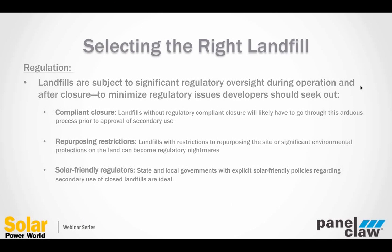The first is regulatory compliant closure. There are lots of landfills in the U.S. that are quite old that were simply closed without regulatory compliant closure. And when you close a landfill without the closure, when you go and try to do anything to that landfill subsequently, you will most likely have to go through regulatory compliant closure before you can build. And that process is incredibly difficult, incredibly time consuming, and can be quite expensive. So when you have a landfill that doesn't have compliant closure, it tends to be not an ideal site for a solar array. There's just too much involved in getting it from where it is today to a site that's ready to accept solar.